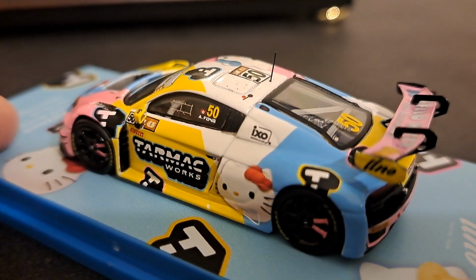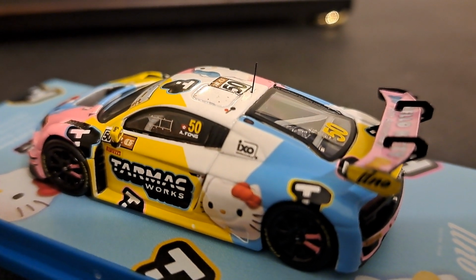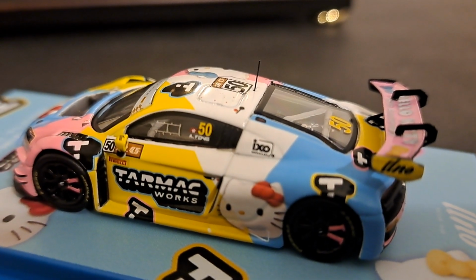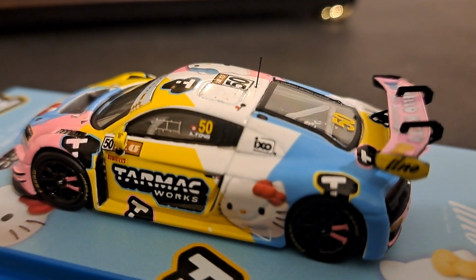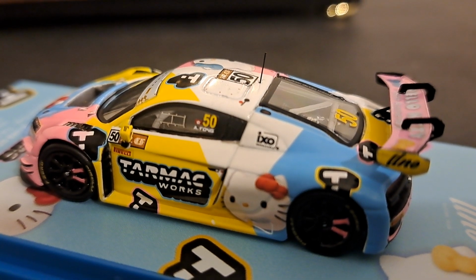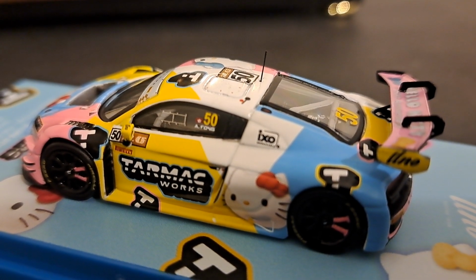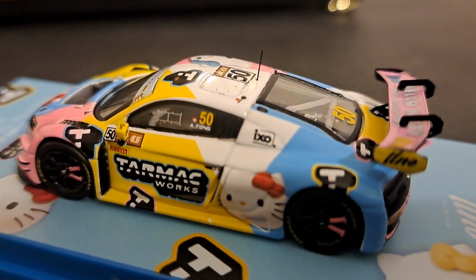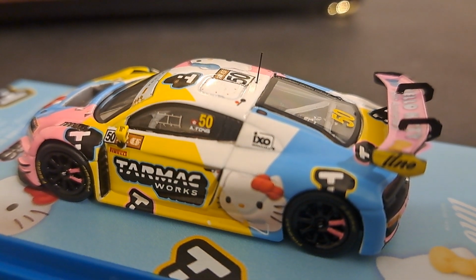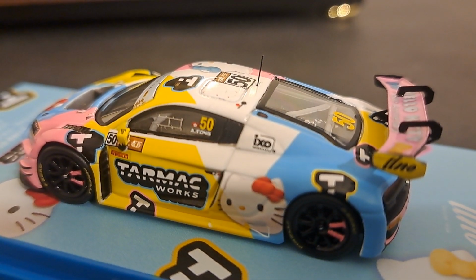Tarmac Works, I think, in 1/64 scale, do a really good job. The finish of these cars is always sharp. They're nice. They're very precise. I believe they are related to IXO, and they kind of remind you of an IXO in 1/64 scale. Is this a Spark quality car? No. But it is better than Spark in 1/64, and in my opinion, considerably better than Mini GT as well.